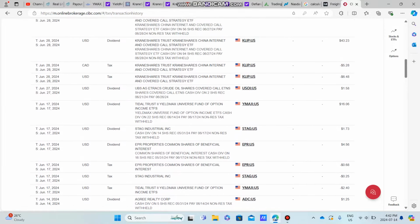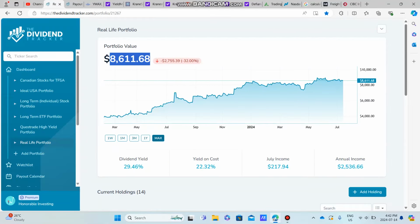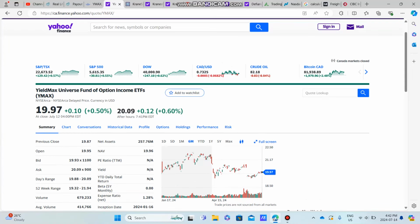You could see some are small, but some are huge, like we've seen from CLIP. We've also seen some huge ones from SQY and TSLY. So I have about $300 in dividends. This should really be about a $9,000 portfolio, but I haven't reinvested the dividends yet. So that's one thing that's kind of holding me back. And that's why my portfolio is actually performing a lot better than I would initially anticipate. So this is a portfolio update, what stocks I'm invested in and what I might be looking to add more, and my opinions on each stock.